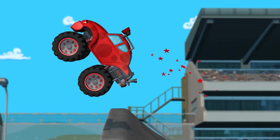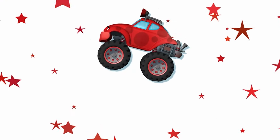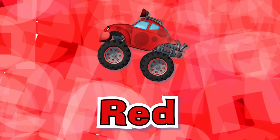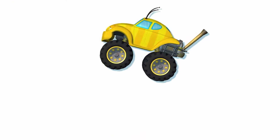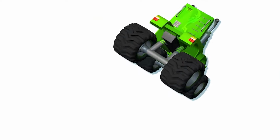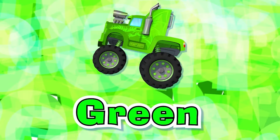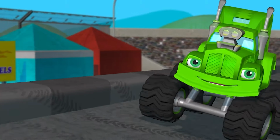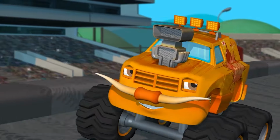And over the first jump, what color truck is that? Red! Which color is next? Yellow! And which color truck is next across the jump? Green! That was flipping excellent! Yeah! Woohoo!